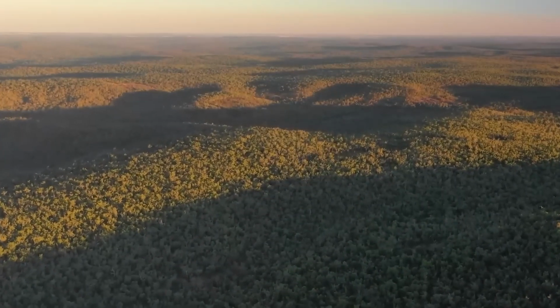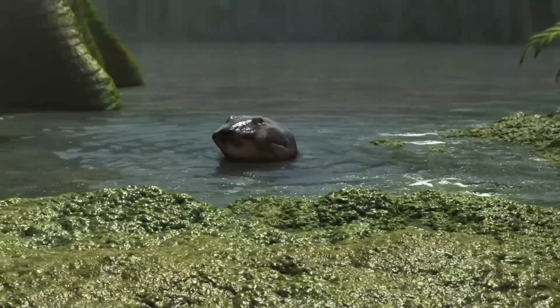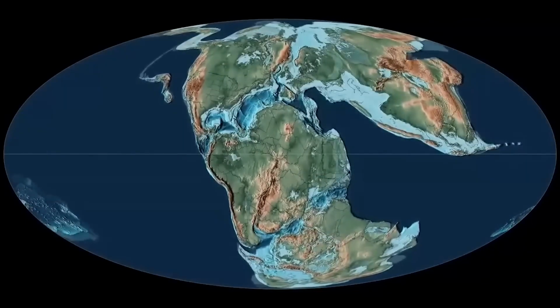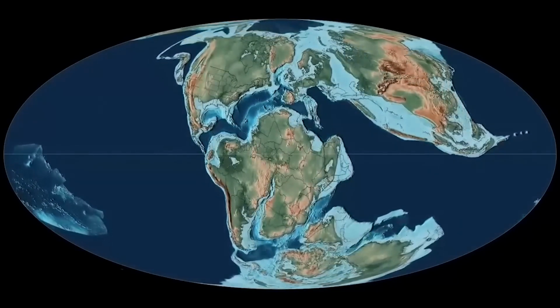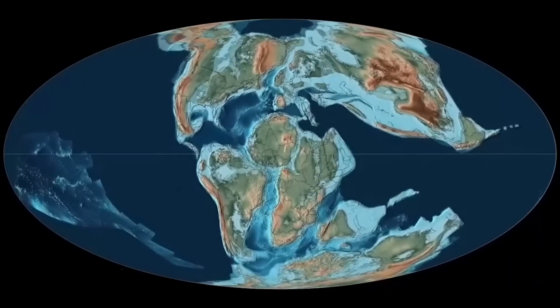Pangea split about 150 to 220 million years ago into two continents. The northern continent of Laurasia then split into Eurasia and North America, while the southern continent of Gondwana then gave rise to Africa, South America, India, Australia, and Antarctica.